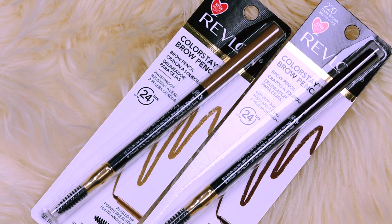All right, I'm going to be playing around with these. I think I'm gonna have a new favorite. I will keep you updated for sure. All right, Revlon also brought out these Colorstay brow pencils, and I wanted to get a few shades so that I could try them out.